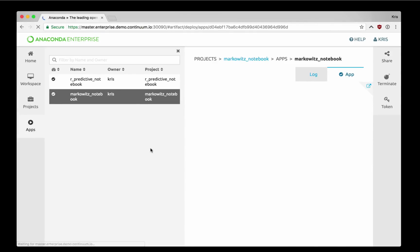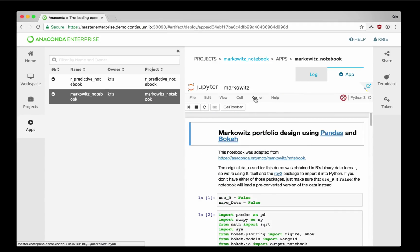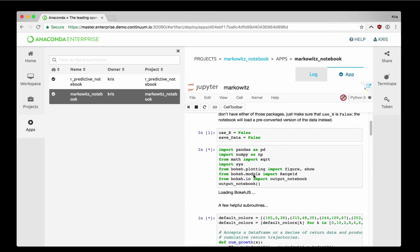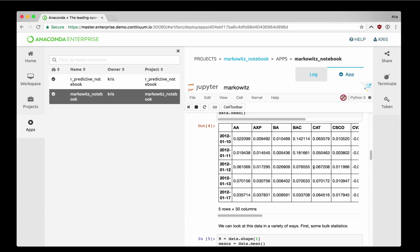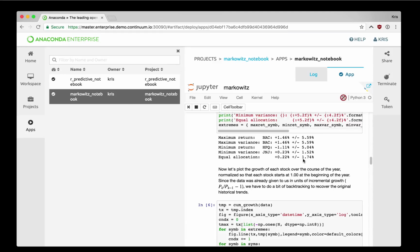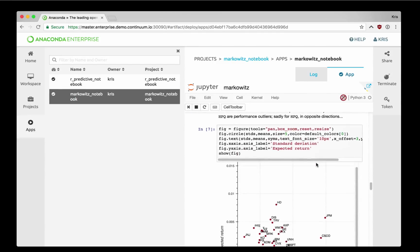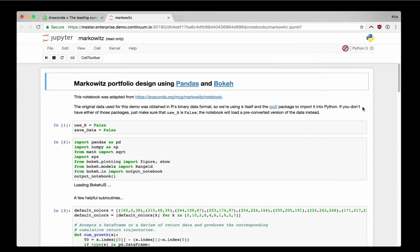Another notebook is a Markowitz notebook looking at portfolio design using Pandas and Bokeh. Again, each one of these projects has all the dependencies specified, so it's reproducible across different operating systems and on the Anaconda Enterprise server. So I'm going to rerun this analysis, and we're going to look at some analysis with different stock ticker data and portfolio design. And basically we're doing various things with NumPy, with Pandas, and generating Bokeh charts that are interactive. The interactivity is preserved when I share that, and of course users can rerun the analysis on their own once I've shared it with them.